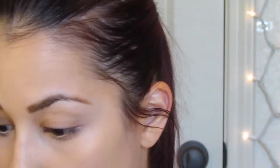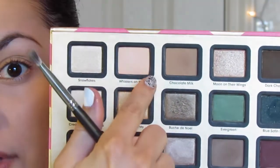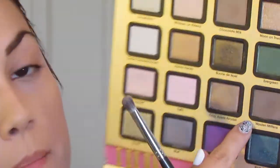Okay, so the first thing I did was I applied my Too Faced Shadow Insurance to prevent any creasing because you want this to last all night. So I'm taking a Sephora eyeshadow brush, one that's a little bit more on the denser side to pack on color. And I'm going to take the colors Milk Chocolate and Woolen Mittens, which are two of the three matte shades. So the chocolate milk one is a light tan, and then the Woolen Mittens is a little bit of like a medium brown.